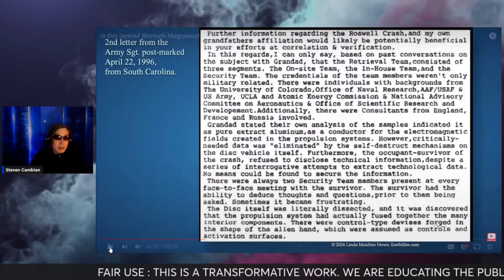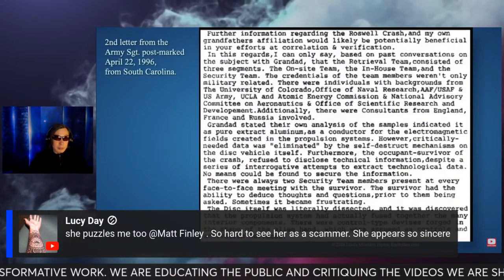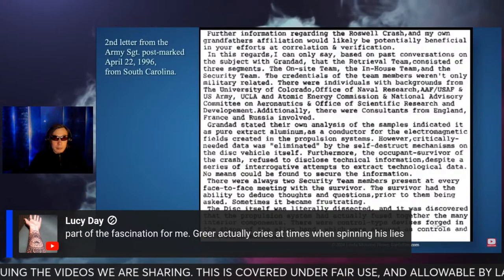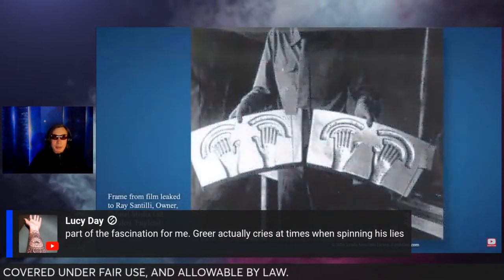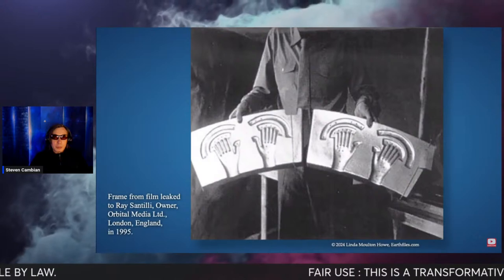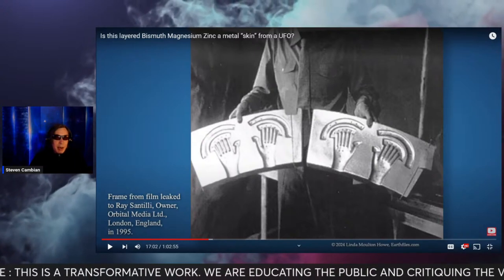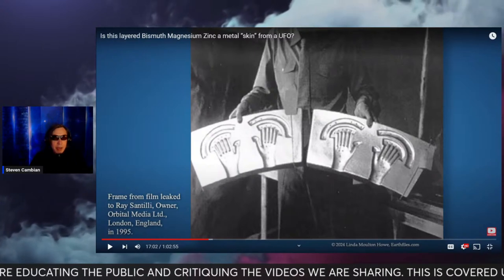And the Atomic Energy Commission and National Advisory Committee on Aeronautics and Office of Scientific Research and Development. Additionally, there were consultants from England, France, and Russia. Thanks for being a member. There were control-type devices forged in the shape of the alien hand, which were assumed as controls and activation surfaces, close quote. Yeah, so she's using a fake anonymous source who says there were controls that the hands were placed into at the crash site.